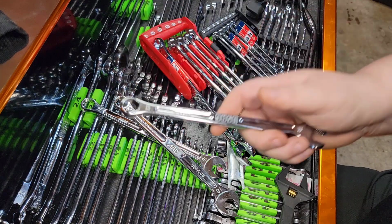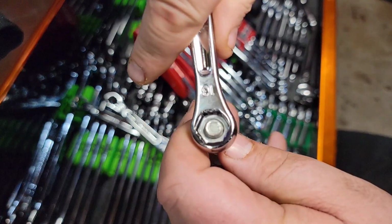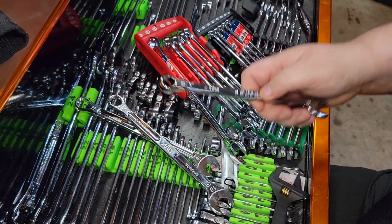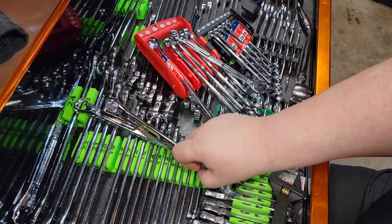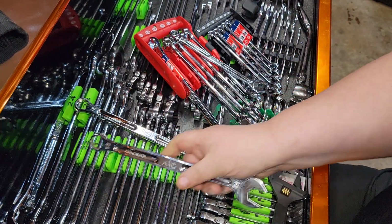6-point wrenches are great for damaged fasteners because they grab all of the flats. They get right tight up in there, and they're great for that. But for a working wrench, when you're trying to do speed and efficiency, a 12-point wrench, as long as you don't have a compromised fastener, is definitely the big key point here.